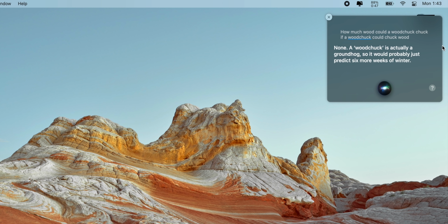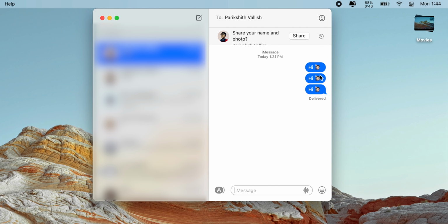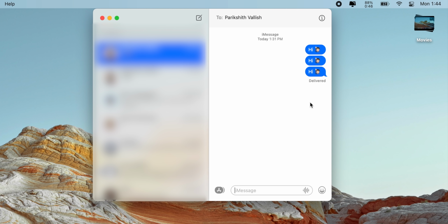There definitely seems to be an improvement. I find Siri saying, "I found this on the web," much less than she used to before. Talking about apps that have been redesigned, let's talk about Messages. Messages was in dire need of one and finally got one.